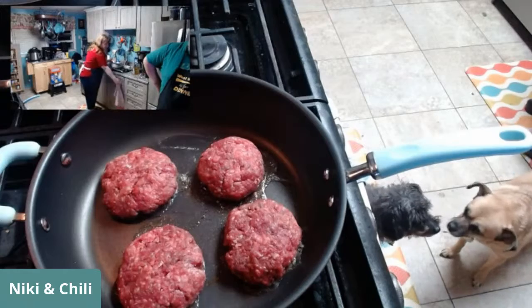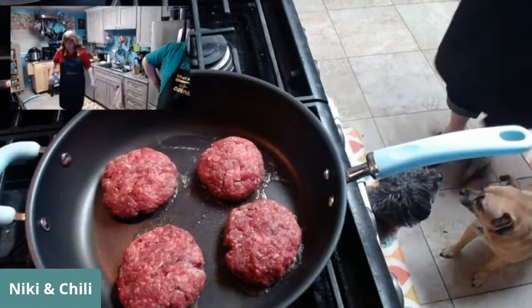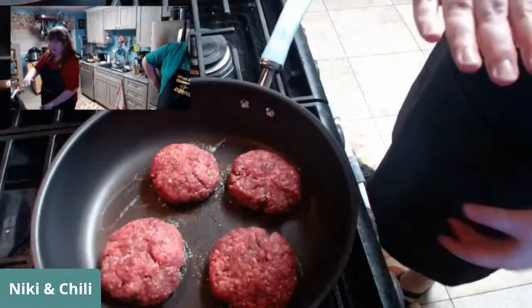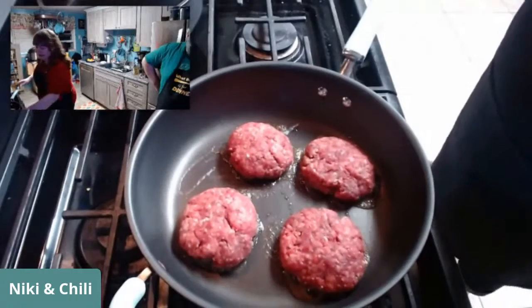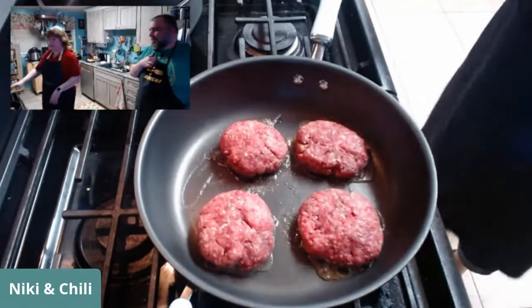So now we had about a tablespoon of butter in here. I turned the heat down so the butter didn't burn, so we're going to crank that back up. We want a nice sear on both sides, so we're going to let it go for a couple minutes and then flip it and let it go for a couple more minutes.